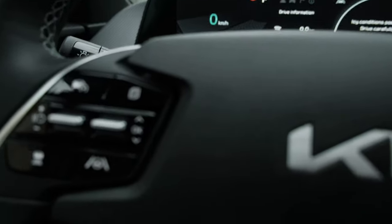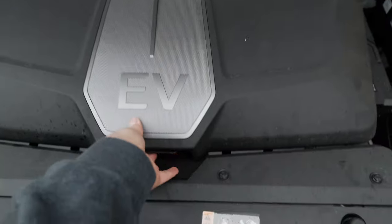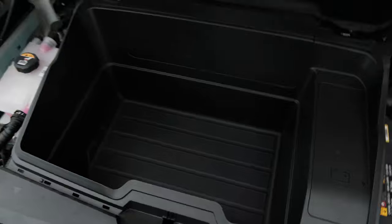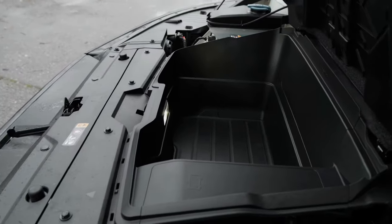I'll show you the frunk now. You open it through here, like you would a normal hood. It's got struts. And le frunk. It's actually a decent size, 57 liters.